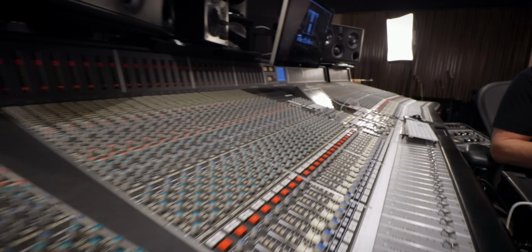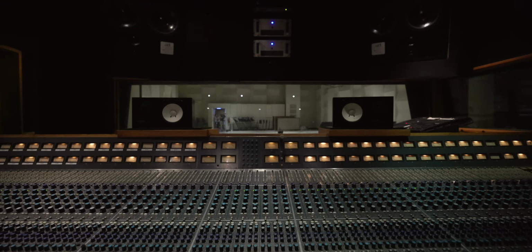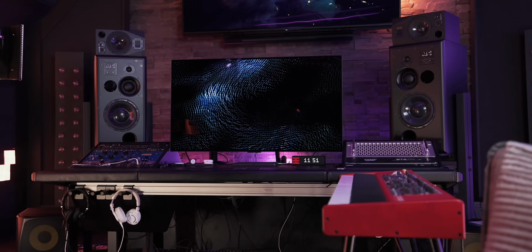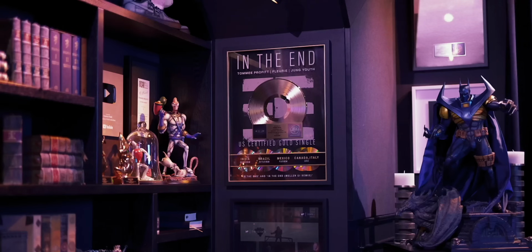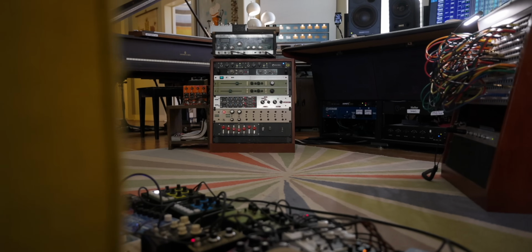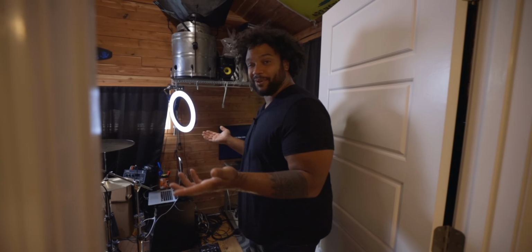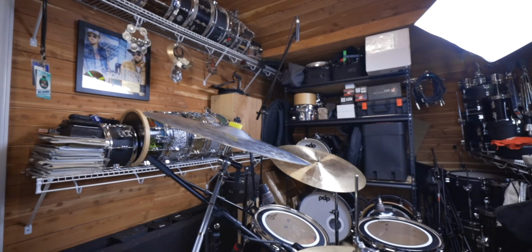So some of the studios we've seen here on this channel are massive commercial studios, historic recording facilities. Some of them are in really crazy home studio situations for artists and working musicians and producers. Some of them even so small that they're literally in a closet. That's right, we've done several home studio tours that are literally so small they are actually in a closet.